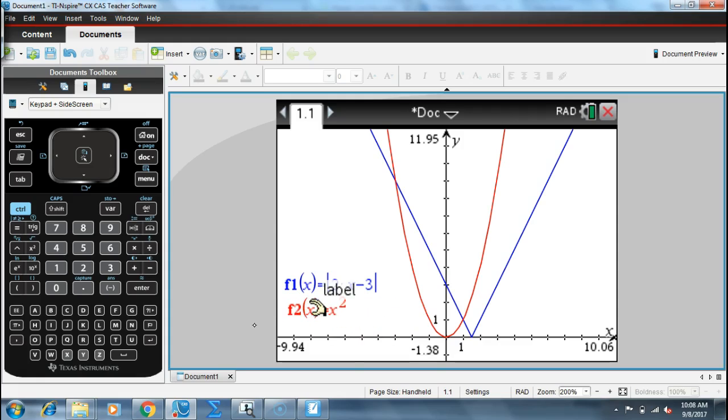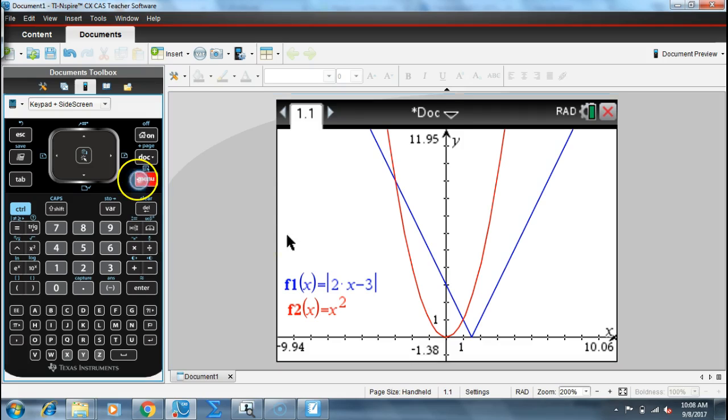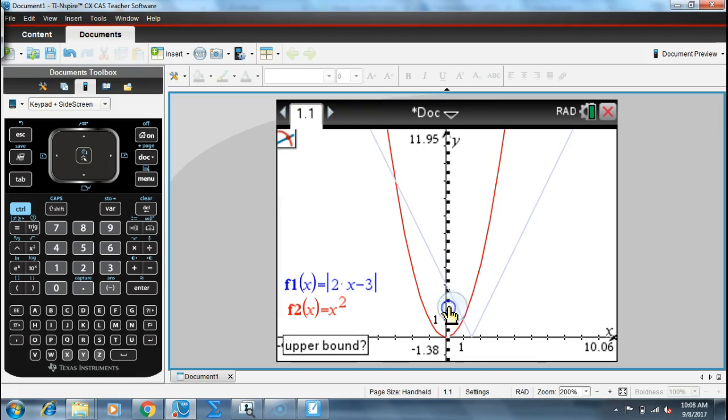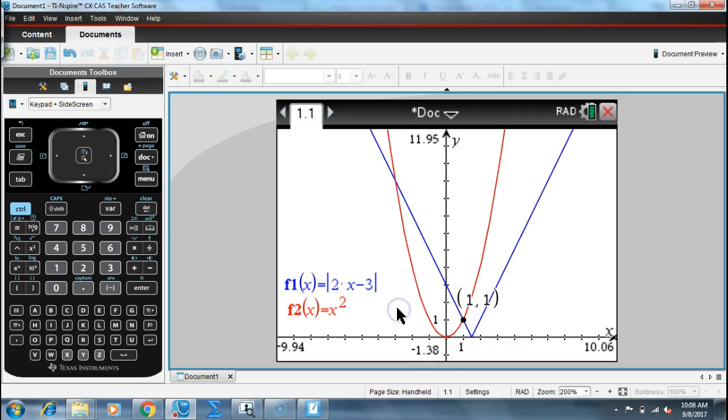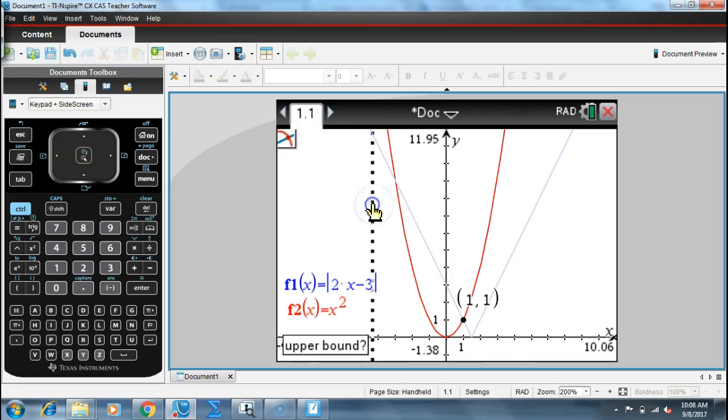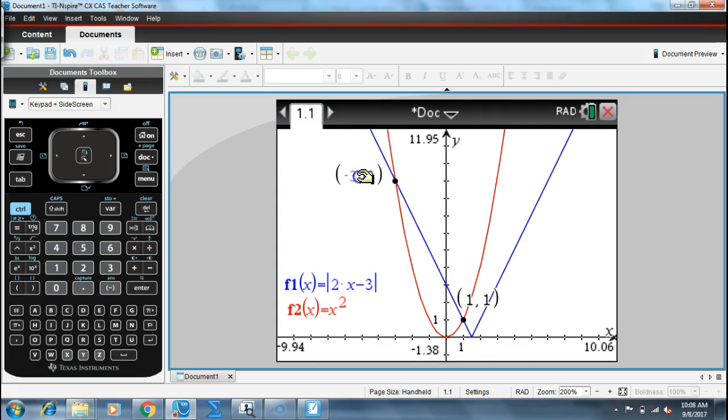Okay. So now we just have to find those intersection points. Menu, analyze, intersection. There's one of them. Menu, analyze, intersection. There's the other.